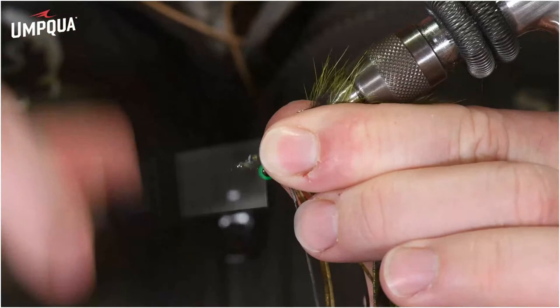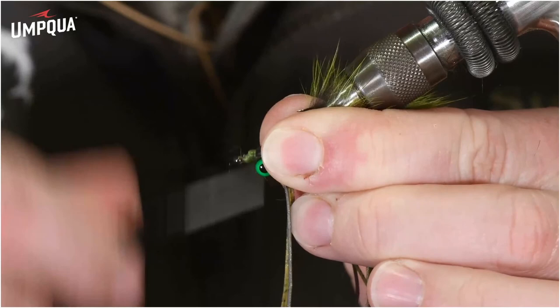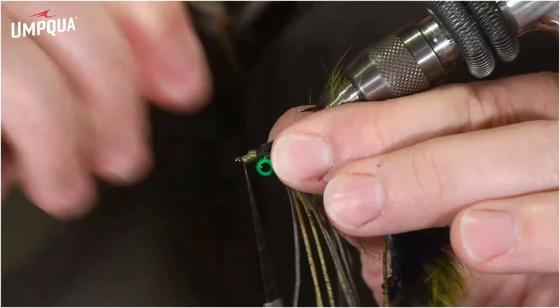And once you've trimmed that about where you're happy with it, we're going to simply make a little thread head here, and we're going to kind of build that up. You notice that there's a little bit of a jump there coming down. That's okay. I'm going to build up a little bit of a thread head, and then we're going to coat this with some UV cure at the very end. If you're using a larger thread, like an 8/0, it doesn't take very long to build this head up at all. This thread is actually a little bit fine for this fly.